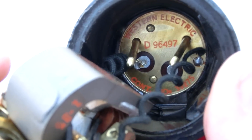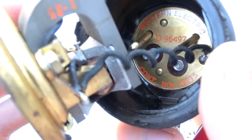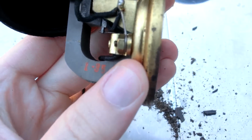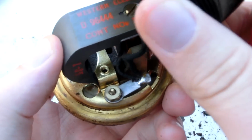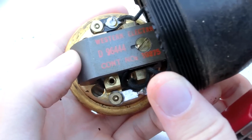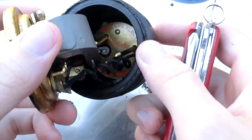Western Electric. Oh. 135. So that might be a day code, like January 1935. That makes sense, since this seems to look like phones from the mid 1930s or earlier.